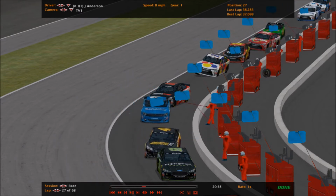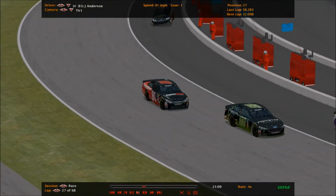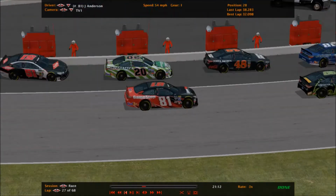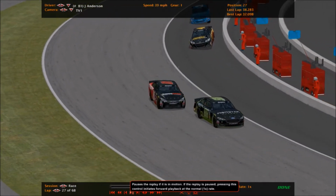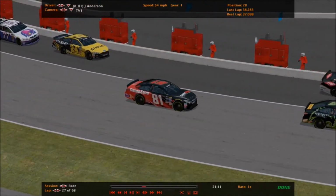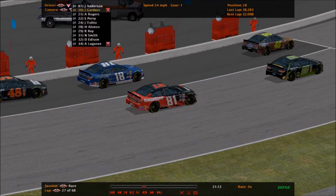What? Okay, that was weird by the 31 there. Does that have anything to do with it, though? Oh, that's what happened right there. So the 99 pulls up in front of Julius Anderson. That just destroys the front end.